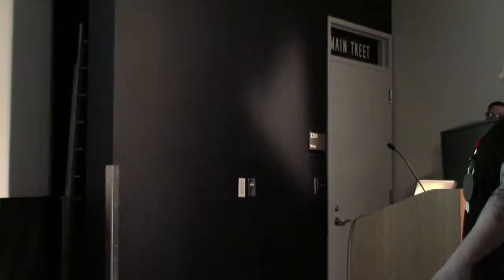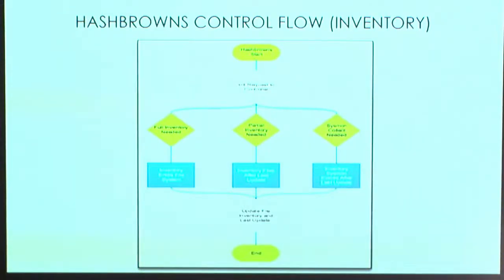I'm going to have to blaze through this. Yep, no one can read that, right? I can't read that. I'm standing right next to it. Sweet. We don't have time for this anyway, so I'm just going to say what this is.